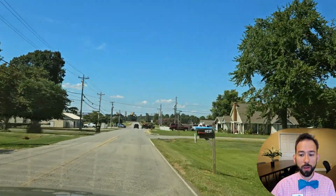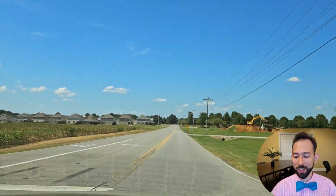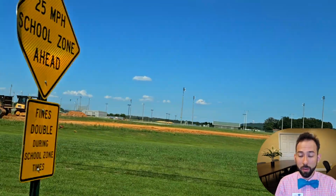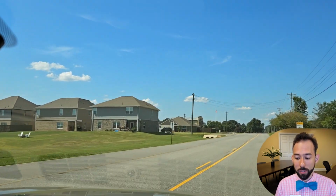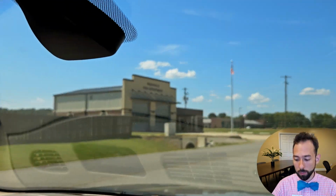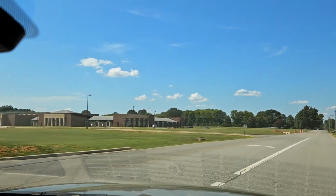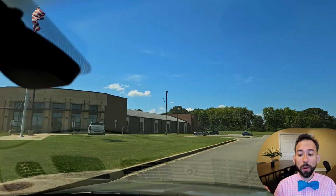I love that blue car right there. I don't know whose that is, but my wife loves those classic cars. And you can see even more ground being broken down there, all kinds of styles of houses out here. Here you have the Priceville Fire Department. All right, and then right here we have the brand new Priceville High School.